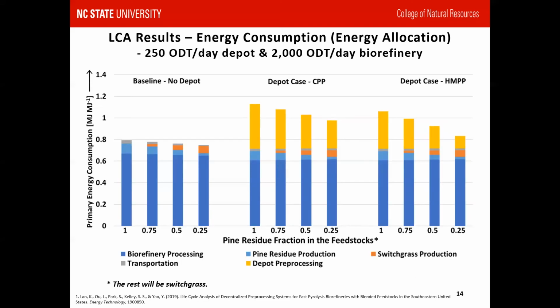Here I show the results for the life cycle primary energy consumption using the energy allocation method in scenario 1, because we have our main product biofuel and the byproduct electricity from the CHP plant. Here I only show an example for the 250 ODT per day depot and the 2000 ODT per day biorefinery. The reason is that we found changing the facility capacities has minor impacts on our results.